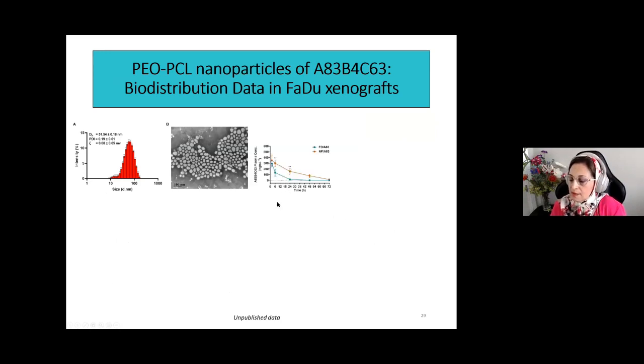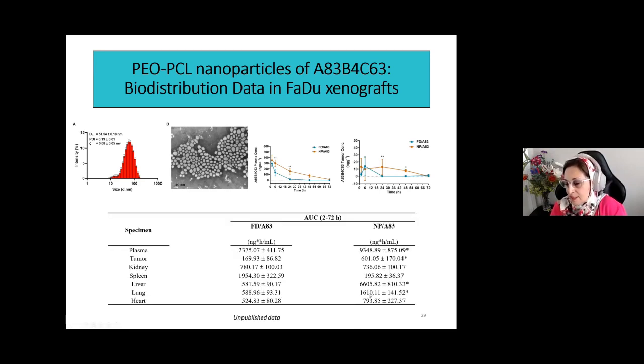Then we looked at the distribution and pharmacokinetic profile in mice. Unfortunately, we didn't see the same exciting distribution profile with PO-PCl that we have seen for PO-PBCl. And these are basically the summary of the distribution profile in the mice.